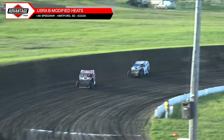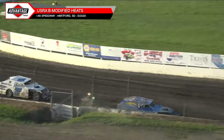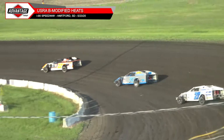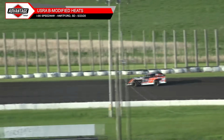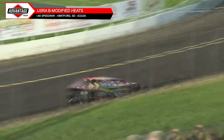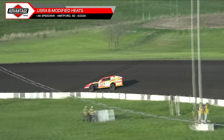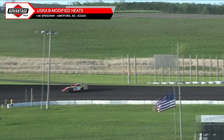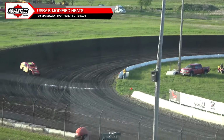22 of Tesh running in fourth. Van Veldhuizen is third in front of him. Lyndon Johnson runs second, and well out front is Brock Hess. In fact, the lead for Hess right now is 2.3 seconds here in heat race number 4 of the USRA B-Modifieds. White flag over the field. Hess still very strong and growing that lead out to 2.7 seconds. Final time off of turn number 4.